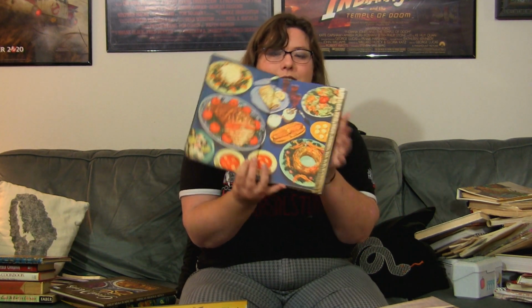This one, the Searchlight Recipe Cookbook from Household Magazine. Oh, look how pretty that is. Just glorious Technicolor. This is how you can tell this was at least the 50s, is that style of food photography. And then this printing was in 1942.